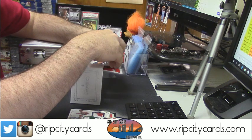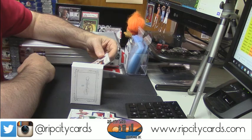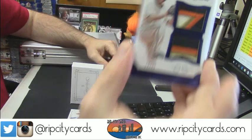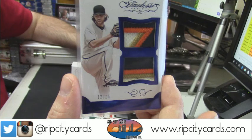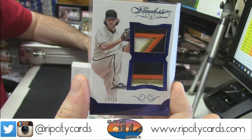Out of 15. This is a nice one. I know Regis would be interested in such a thing. Dual patches, four color and three color. Madison Bumgarner. Nice looking patches. Nice looking.